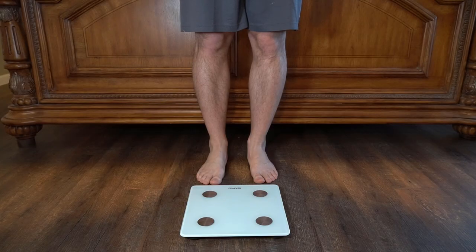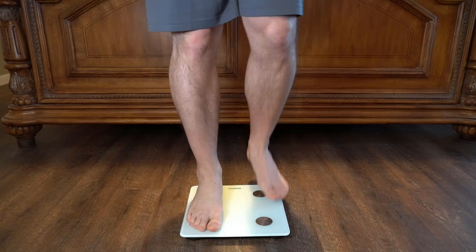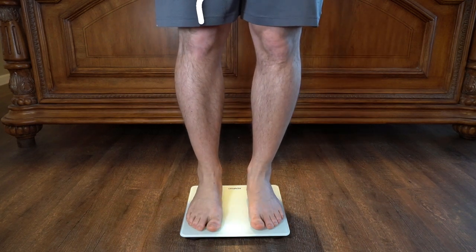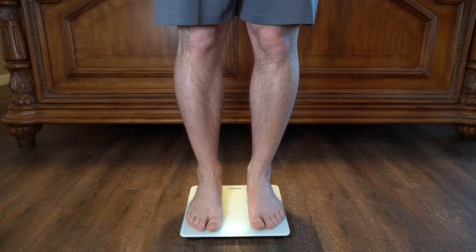The way bioimpedance scales work is when you step on the scales, the electrical contacts send a small current through one leg and out the other. Based on the resistance of different types of body tissues and water, they will estimate your body fat percentage. Bioimpedance scales are one of the less accurate methods of tracking body fat, but they are the most convenient because you step on the scale in the morning to weigh yourself, and then you also get your body fat percentage as well without having to do anything extra.